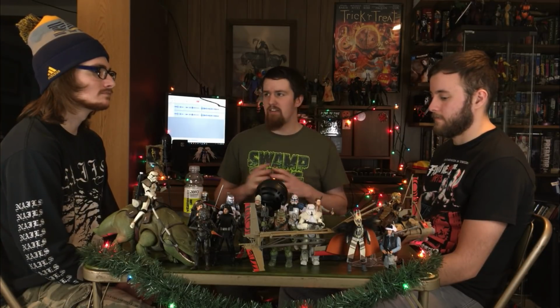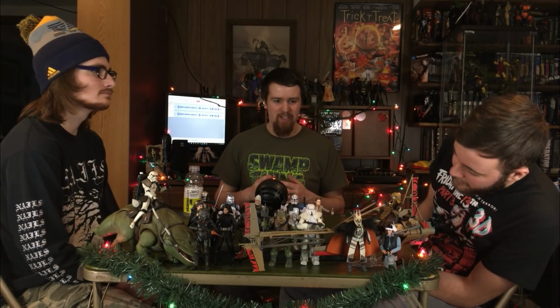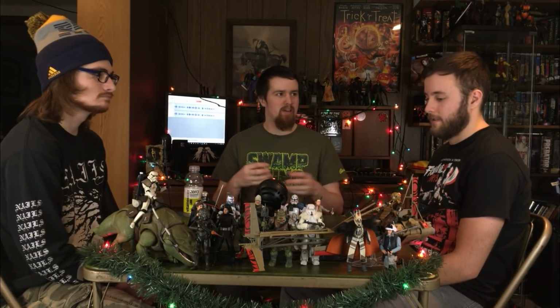The articulation, of course, is a little bit limited, but just having an actual figure that looks like Rey instead of just a terrible paint job, I love the figure. I think it's a great figure. I put it up with my deluxe Luke, so she's handing the lightsaber off to him, and it looks awesome.